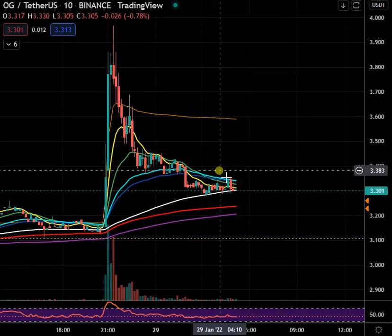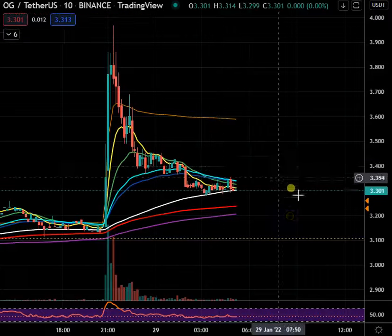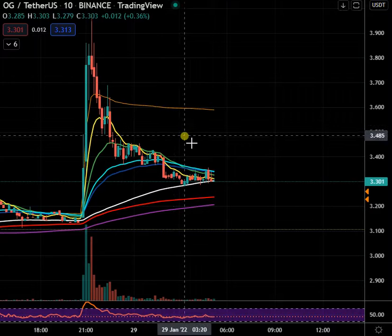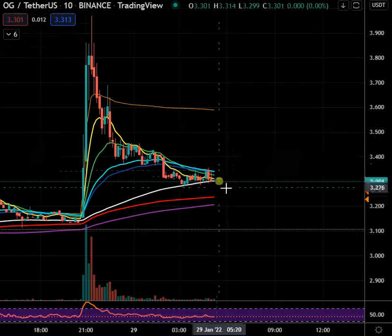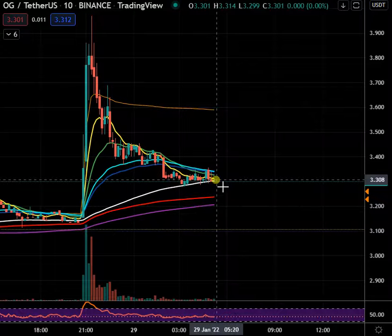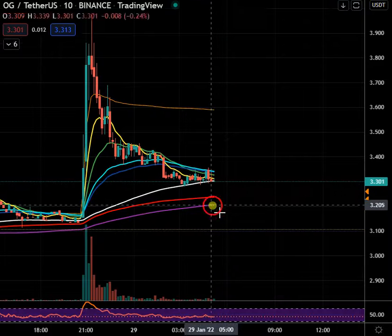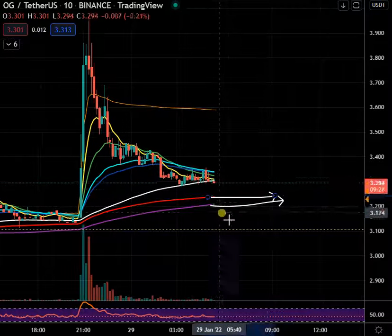Guys, just want to talk about OG here. It is a potential drop and pop play. The worry is that it's getting almost into a new day. Sometimes it can be good and sometimes it can be a hindrance. But what you don't want to see is you don't want to see price get stuck.